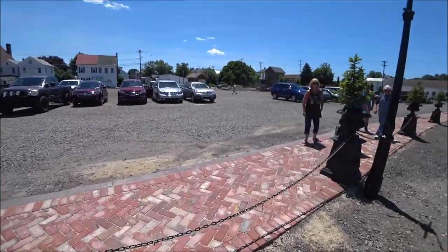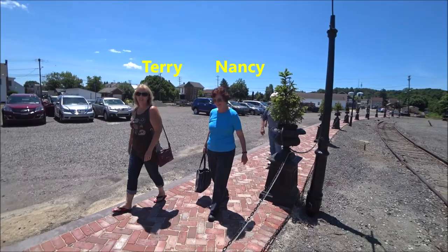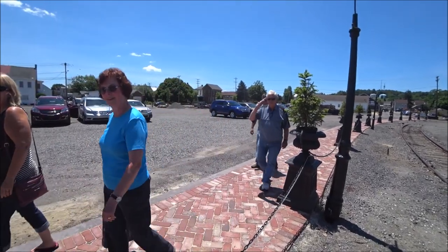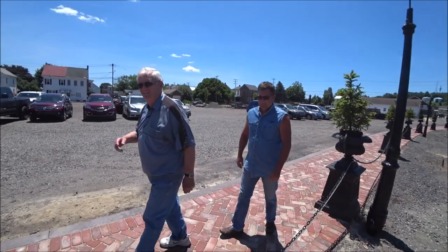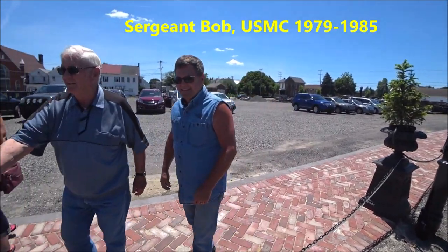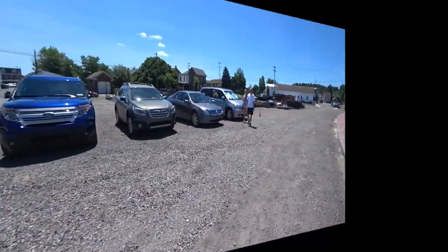Here is the rest of the crew. Got Terry Ballantyne from Colorado. And Nancy Ballantyne from Gilbertsville. The colonel showed up. The sergeant. And a lot of Marines in this place. Son, how you doing? Good, how are you? How you doing, Bob? How are you, Todd? You look good. You're tan, man.